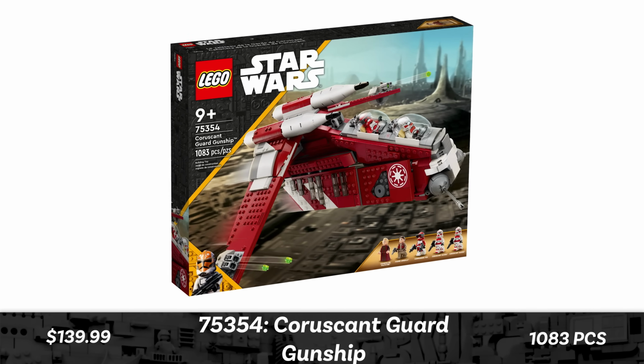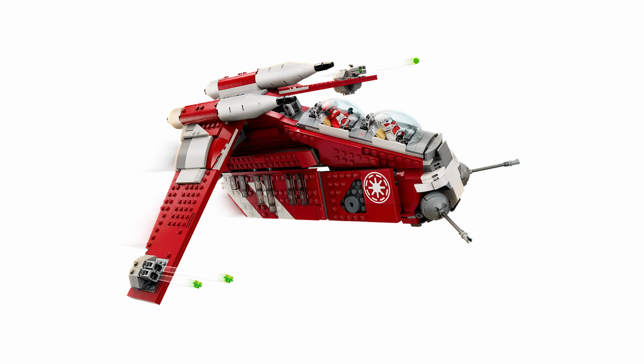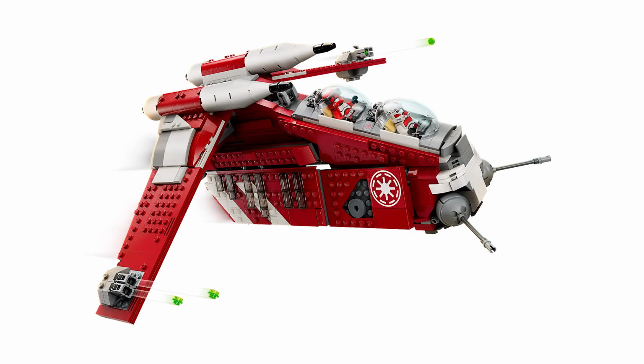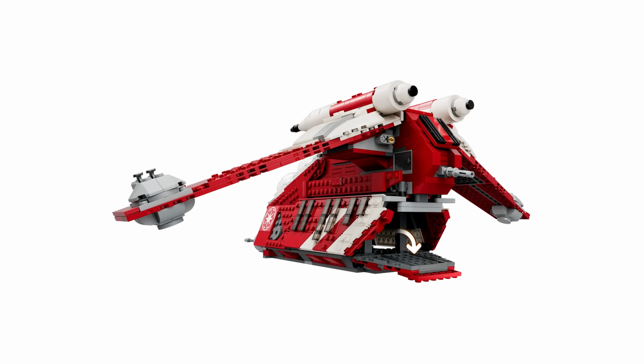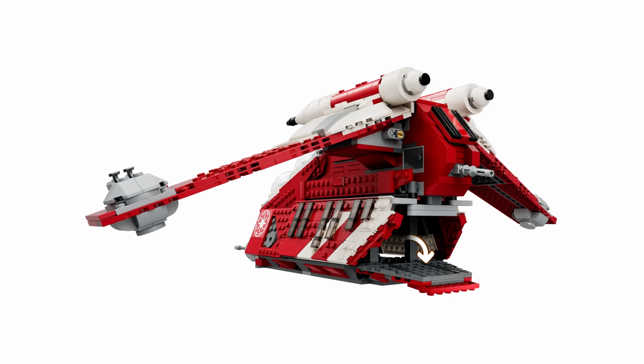After 10 years of waiting, this is the Republic gunship that LEGO came out with. And first and foremost, I want to say that I really love the idea that LEGO did a non-standard gunship. There are people that certainly wish it was a standard one, and I can sympathize with that. However, doing something outside the box is incredibly fun here. This is a really cool color scheme for a Republic gunship.